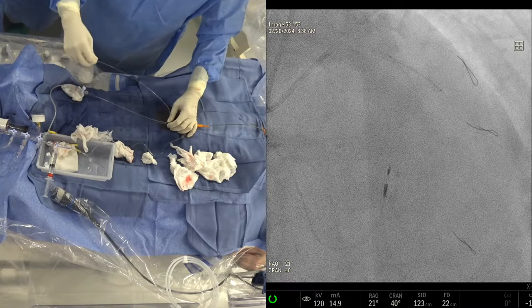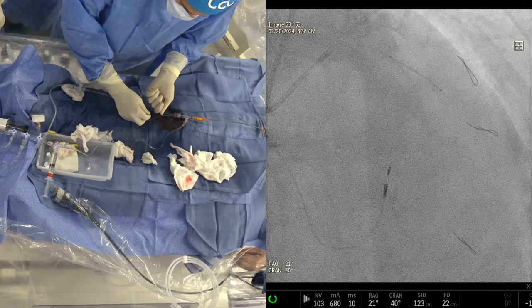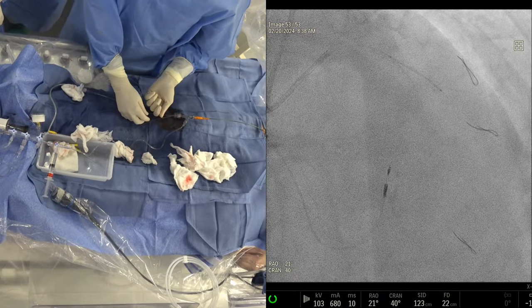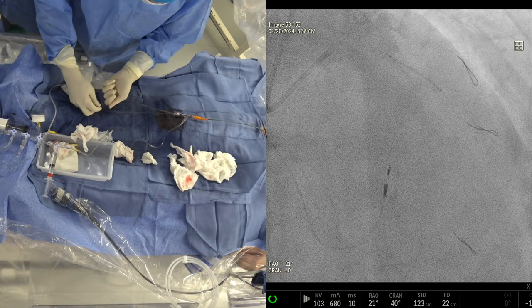No, back. It has to cover the proximal D1. The stent has to cover the D1. If you are trying the mini crush, it has to cover the D1. How will you place the D1 stent then? I know. I'm telling you, let's do it first. We are not inflating the LAD stent yet.